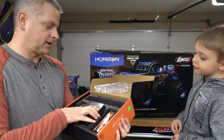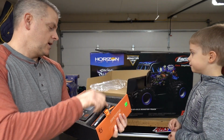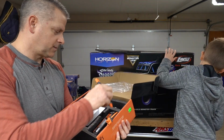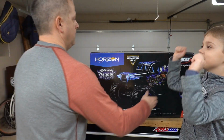I've seen a few of them in action. It comes with the 2S hard case batteries. Obviously you've got the charging cable, and then it's got the 3 IC or 5 IC adapters. Pardon my terminology, I'm more of a Traxxas person. That's our charger. Let's open the truck box right now.